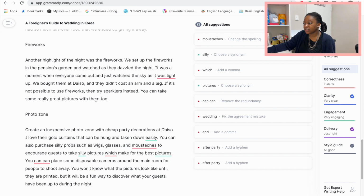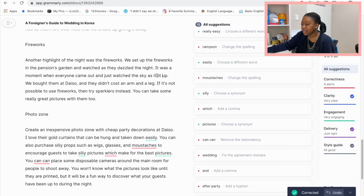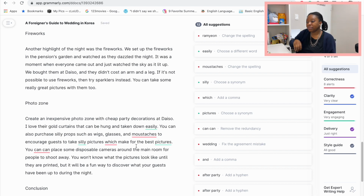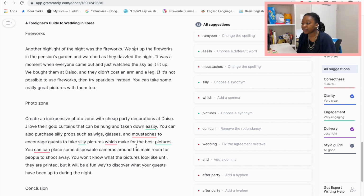Another highlight of the night was the fireworks. We set up the fireworks in the pension's garden and watched as they dazzled the night sky. It was a moment when everyone came out and just watched the sky as it lit up. It's nice and easy. We bought them at Daiso, and they didn't cost an arm and a leg. If it's not possible to use fireworks, then try sparklers instead. You can take some really great pictures with them too.